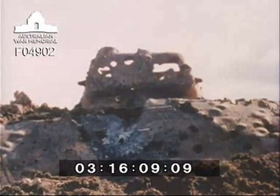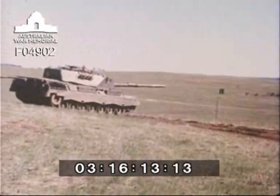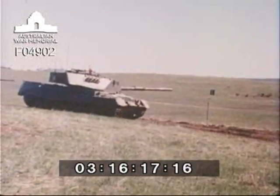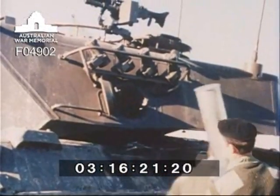Super-velocity armor-piercing ammunition achieves penetration through kinetic energy out to 2,500 meters. The projectile comprises a very hard penetrator, normally made from tungsten carbide. When fired, it discards a light sabot and proceeds at a muzzle velocity of about 1.5 kilometers per second on a very flat trajectory.